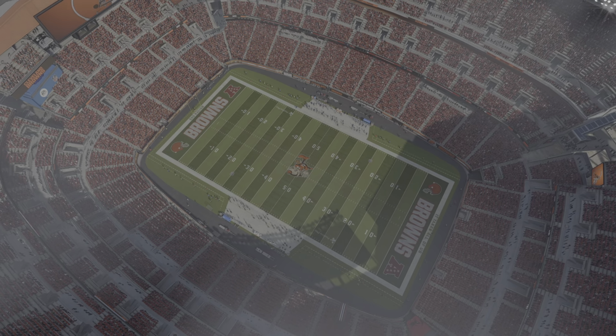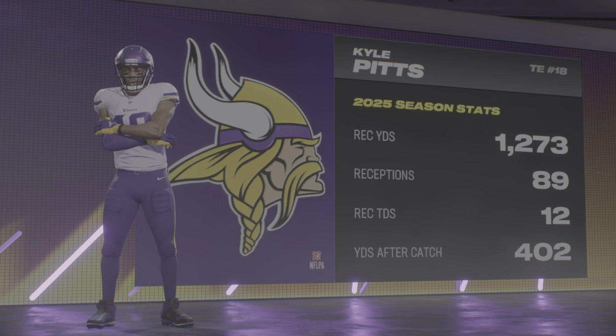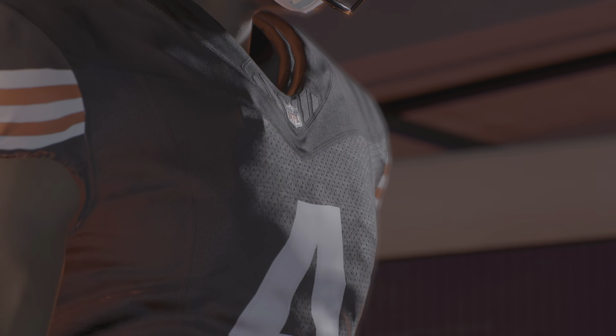It's Week 18 of the NFL, and our focus is on Kyle Pitts. He comes in fourth in the NFL in receiving yardage. It's the Vikings and the Browns, and it's coming right up on EA Sports.